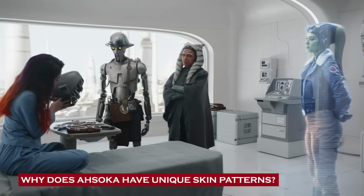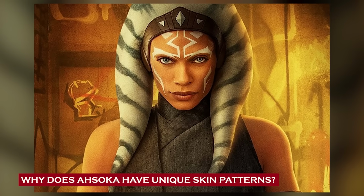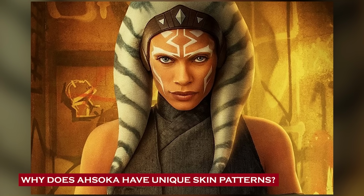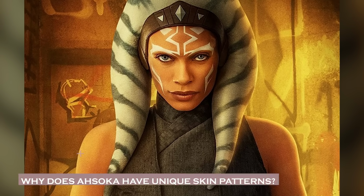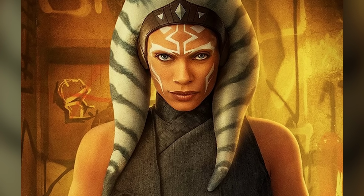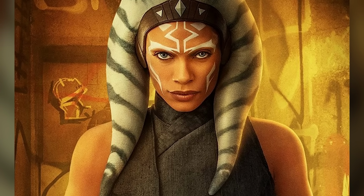Why does Ahsoka have unique skin patterns? Ahsoka Tano's facial markings serve as an intrinsic part of her species' biological makeup, their intricate patterns tracing a narrative of Togruta heritage. Her distinctive orange skin, adorned with refined white and gentle light blue markings, echoes the canvas upon which her essence is painted.